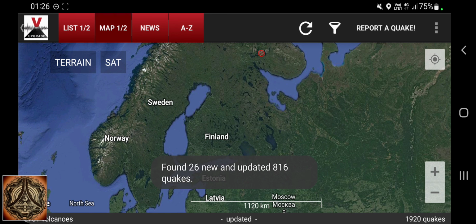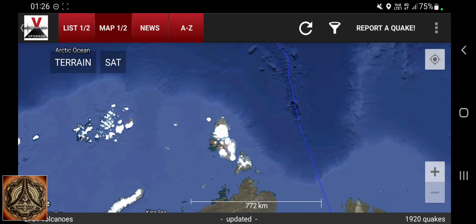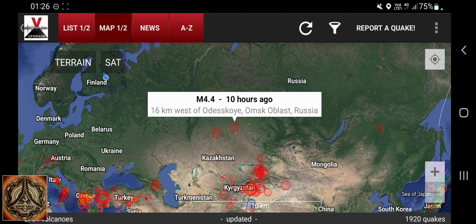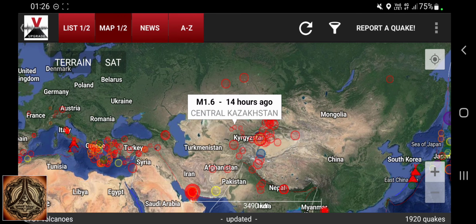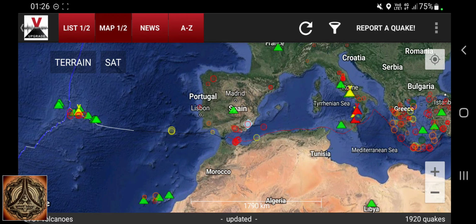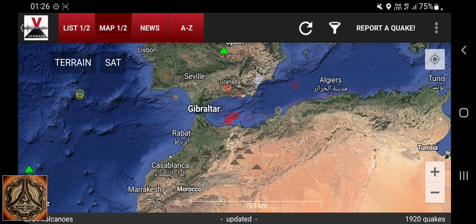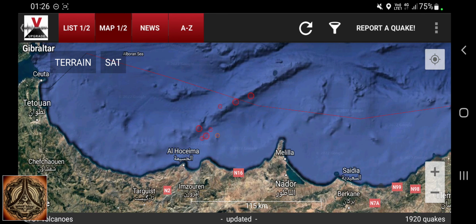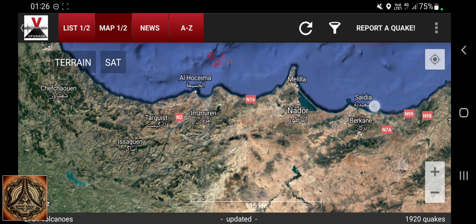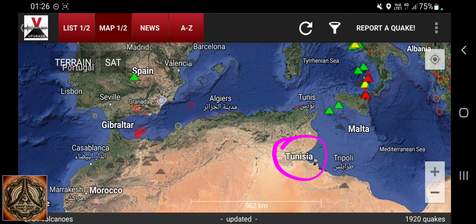But now to some earthquakes. Anything going up here in the north? No. Here, southern Siberian Traps are getting hit with quakes, which is interesting. Also interesting, I find here that we have some deeper quakes around here in the Mediterranean. Strait of Gibraltar, the ever going on earthquake swarm on this ridge near Al Hoceima. Is it Tunisia? Probably. It might be Tunisia. Or Morocco. Yeah, it might be Morocco because Tunisia's over here.